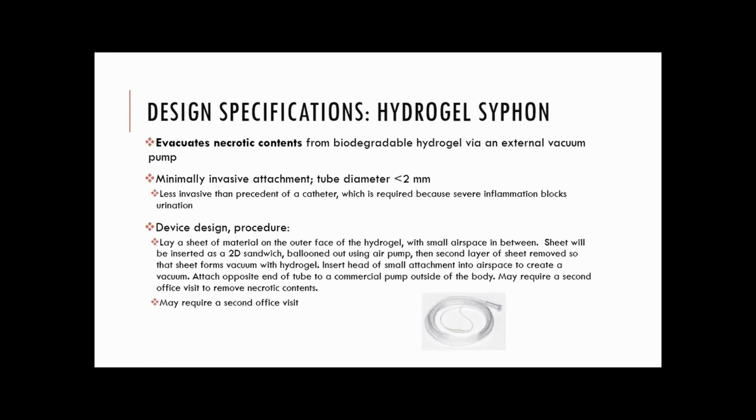So to evacuate the contents from the necrotic hydrogel, we are also using this device which we have sketched, and it is a small minimally invasive siphon that will vacuum out the necrotic contents from the necrotic hydrogel. It should have a less than 2 millimeter diameter, and we feel that this is okay to use for our design because compared to the precedent of catheterization, which is often required in BPH patients who cannot urinate due to the severe inflammation post-operation due to necrosis, this would be less invasive and would increase the chances of preventing catheterization.